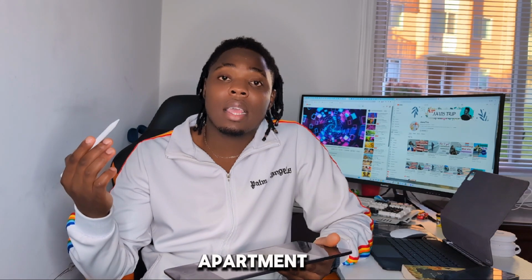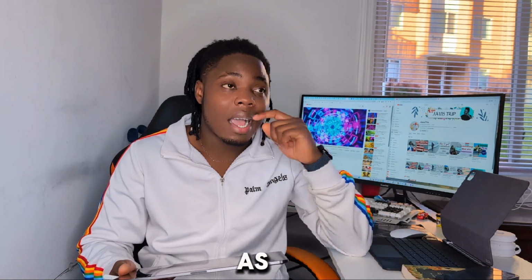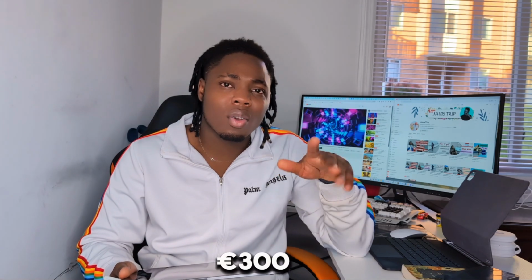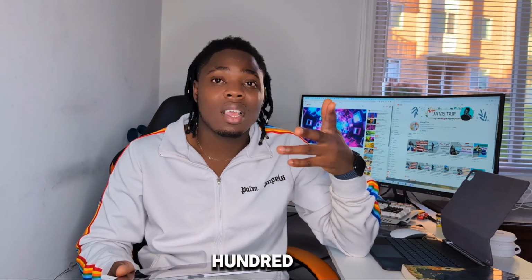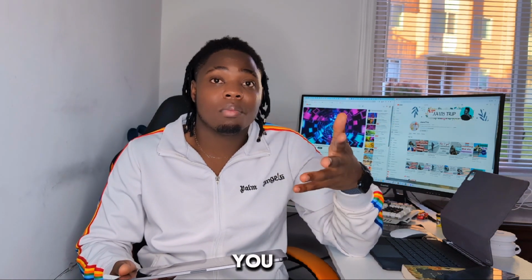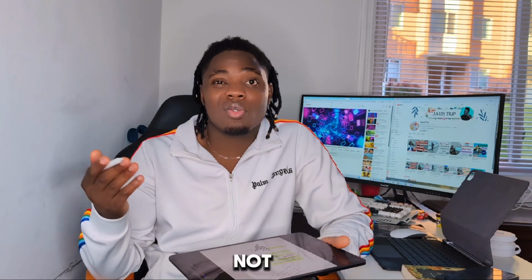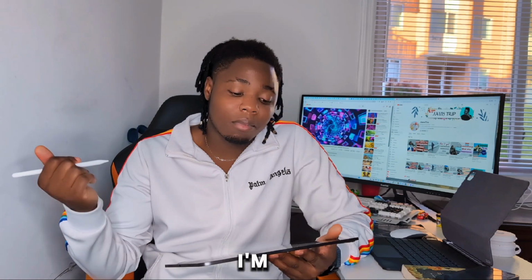And if you're looking for a 2-room apartment, which is a 1-bedroom apartment and a living room with a kitchen and a bathroom, you should budget anywhere from, depending on the location, something as low as 280 euros, 300 euros, and above 400 to 1,000 euros, depending on where you're looking. But you can budget 350 to 400 euros for a 2-room apartment close to the city center, not too close, but close to the city center. Get what I'm trying to say?